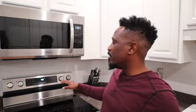I'm trying to stay at a happy medium with my smart tech, but I do love it because you can set the time. You can actually do some other stuff that I'm going to show you with my refrigerator.